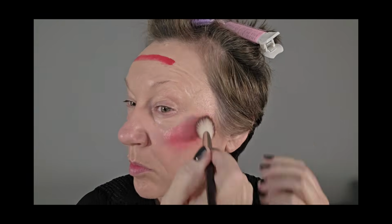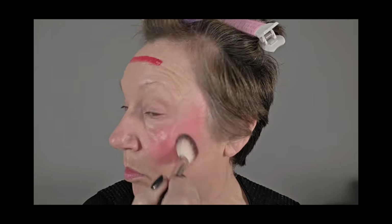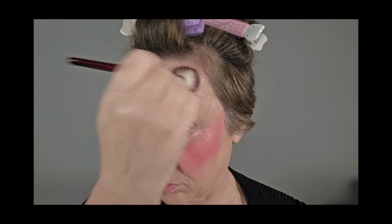Lucky for me, I actually need quite a bit of color, so this is going to work out fine, but at first it just looks a little bit scary. If you make it to the end, you'll see that it actually turns out really nicely, and you might even think, she could have used a little bit more. Let's speed this up a little bit.